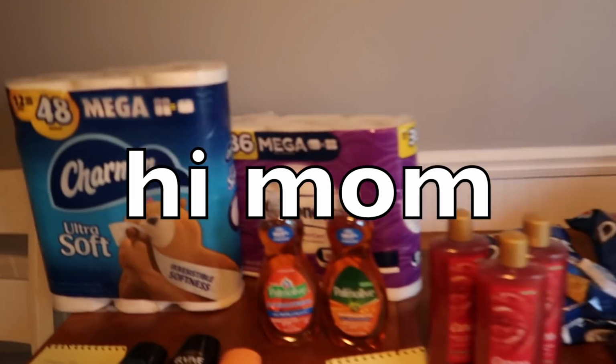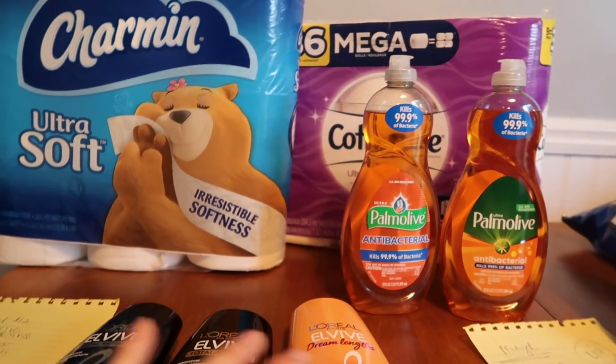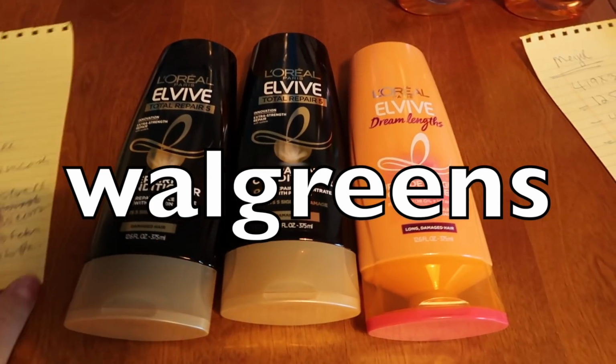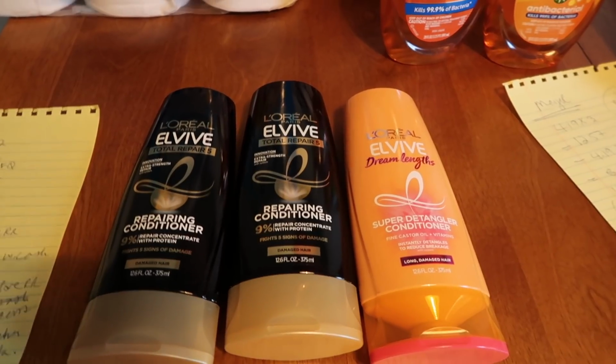Okay, so let's talk about the first store, because I know most of you only care about Walgreens, so we're just gonna dive right into this. So I did 2 transactions. The first one, this is all digital as well, guys.